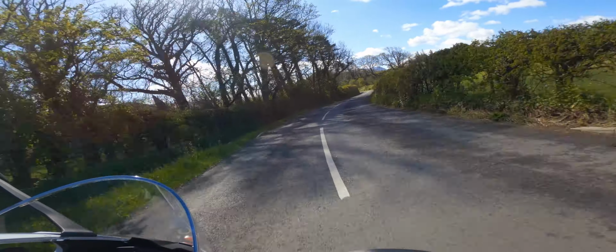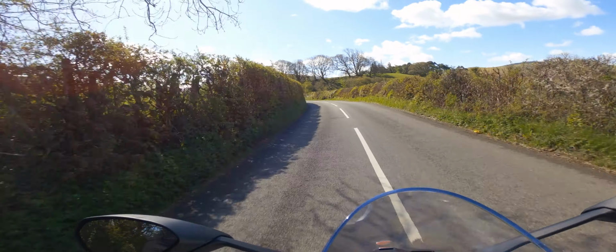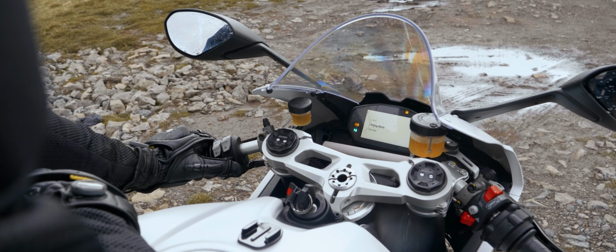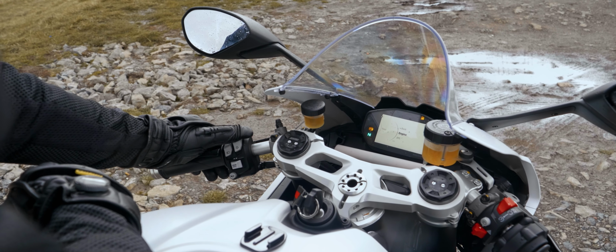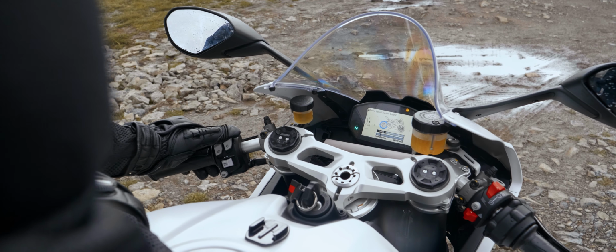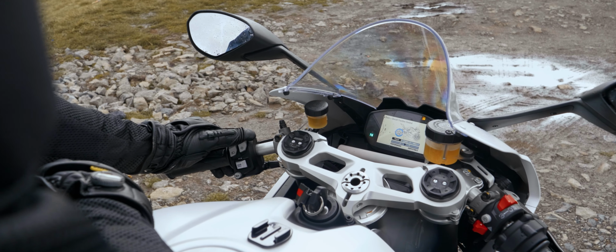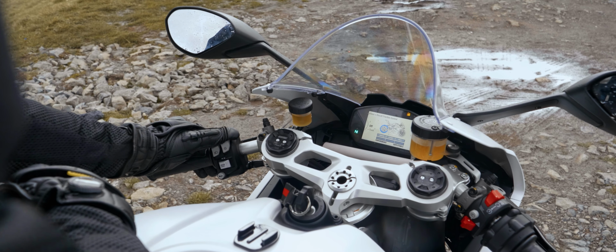Electronics on the Panigale V2 are amazing, each mode giving really nice differentiation, but being the bike it is, we opted for track mode most of the time. A state-of-the-art 6-axis IMU controls all aspects of the electronic interference: traction control, wheelie control, cornering ABS.